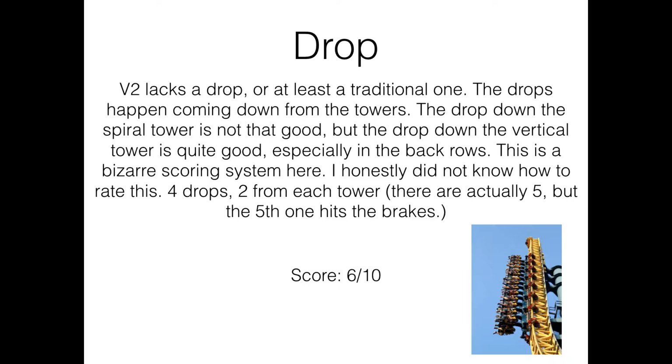But the drop coming back down the vertical tower is great. The hang time is awesome, especially in the back. I personally prefer this thing back row. I honestly don't really know how to rate this because this is such a bizarre category. I'd say overall the hang time kind of balances out the minor headbanging, and I'd give it a 6 for drops. So there's 4 of them.